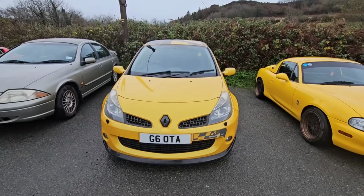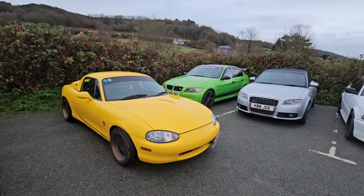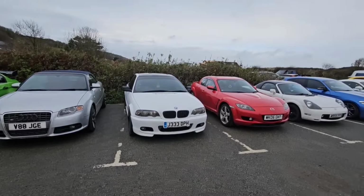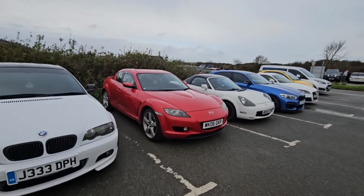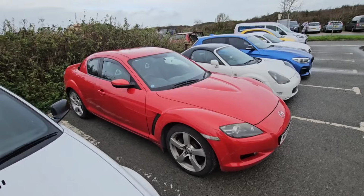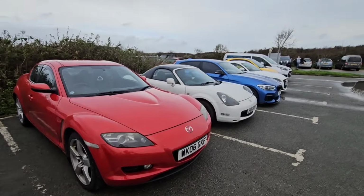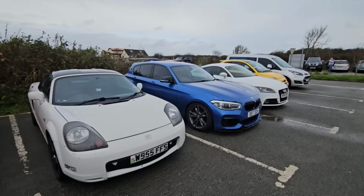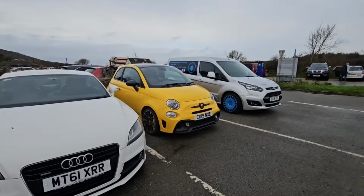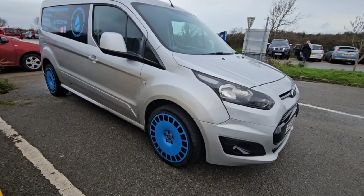One of the cars we see often on the local scene. This Renault Clio is very nice, and I think we see this quite often as well, and the green MX-5 and the BMW, the Audi S4 we've seen before, the BMW E46, but I'm not sure we've seen this one very often before. Mazda RX-8 looks to be in really nice condition, so that's a good see with the rotary engine up front and the four-door styling. Toyota MR2, BMW 1 Series, quite like the wheels on that. Audi TT, Abarth, and we've got Cardigan Powder Coating showing off their very, very blue wheels on their van.